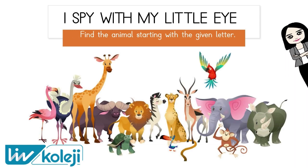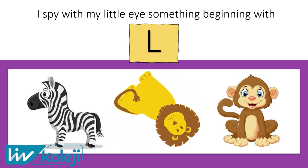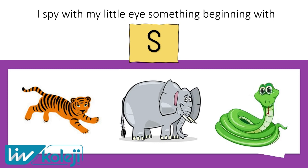I spy with my little eye. Find the animal starting with the given letter. I spy with my little eye something beginning with R. It's a rabbit. I spy with my little eye something beginning with L. It's a lion. I spy with my little eye something beginning with O. It's an owl. I spy with my little eye something beginning with S. It's a snake.